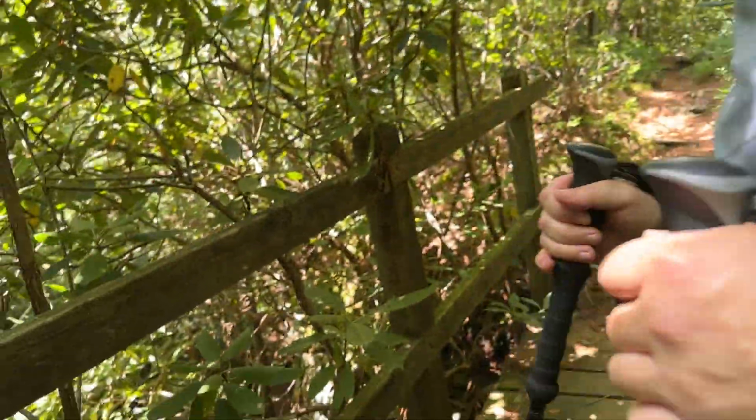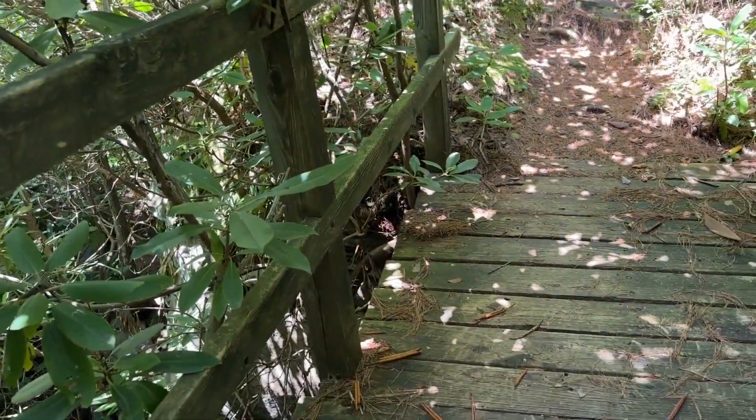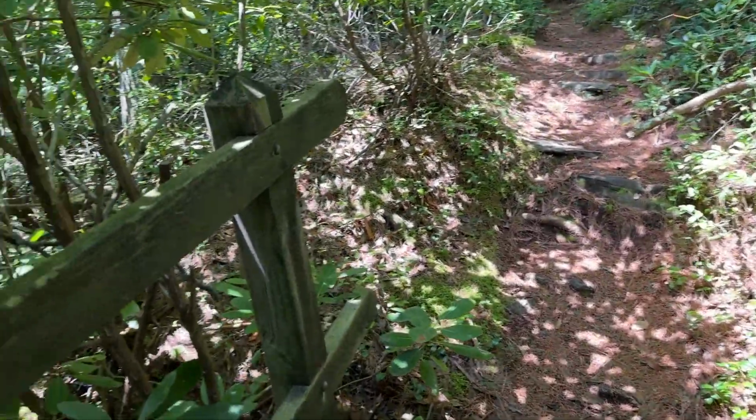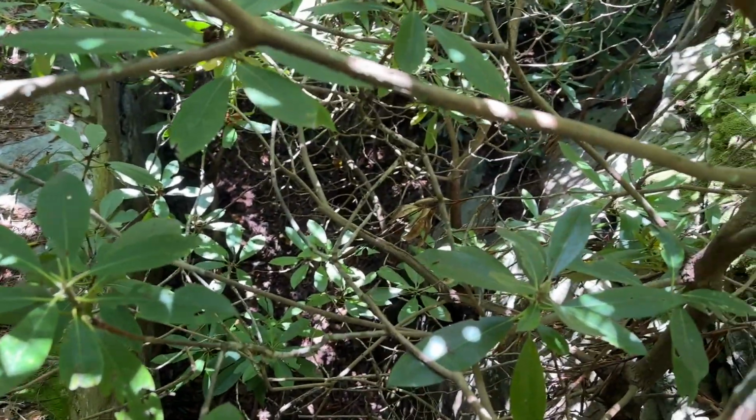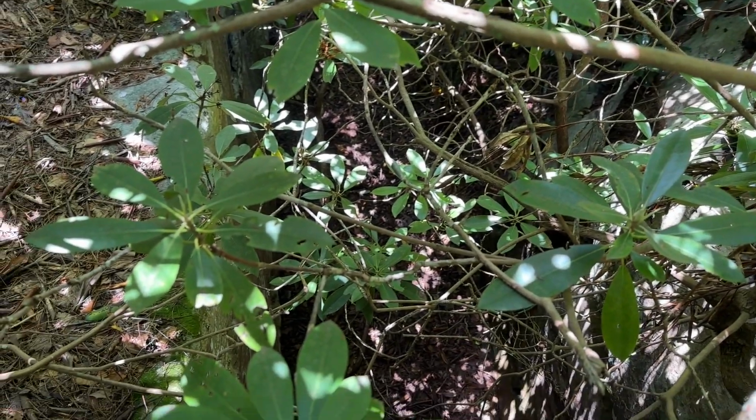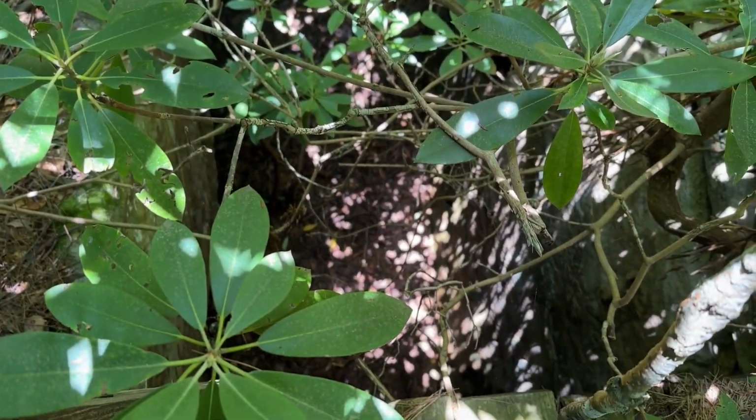We were just wondering why this bridge was here, because, you know, it seems like pretty dry ground. And I don't know if you can tell, but there's a rock on this side and a rock on this side. And it's pretty far down in there.